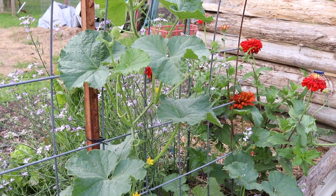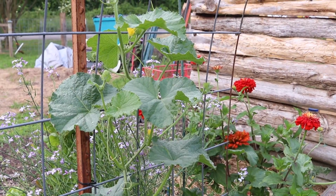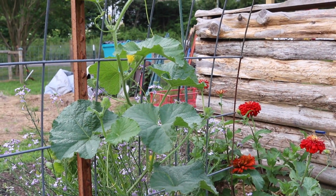Here the Kajari melon is coming on up. It'll have this trellis covered in no time.